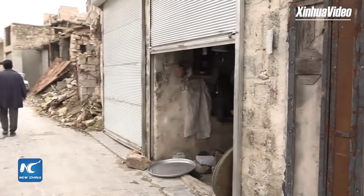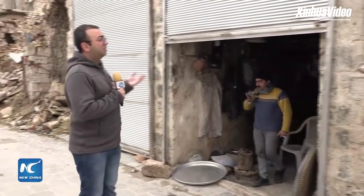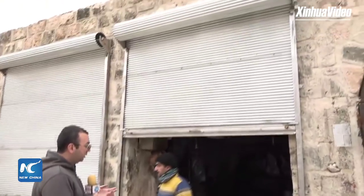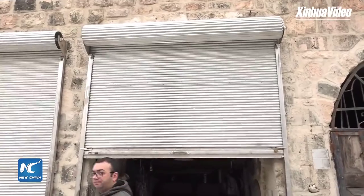So as we approach this place, for instance, this guy has apparently fixed his shop over here, and he's making the copper materials, as we can notice.